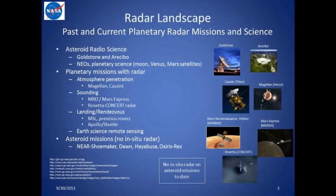So just to give it some context where radar has been used in the past, most everyone's familiar with the Goldstone and Arecibo asteroid radio tomography. In terms of planetary missions, Cassini and Magellan had radars that shared the communications dish. There have been 3 sounding missions, 2 to Mars, MRO and Mars Express, and then the Rosetta Concert radar heading to the comet. All the Mars rovers have gotten where they needed to go with the help of a landing radar, and the Apollo and Shuttle used rendezvous radars, and to this we can add all the Earth science remote sensing systems. However, for all the asteroid missions to date, there have been no in situ radars.